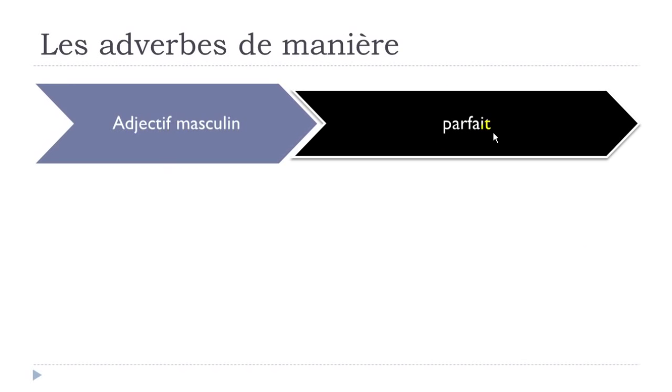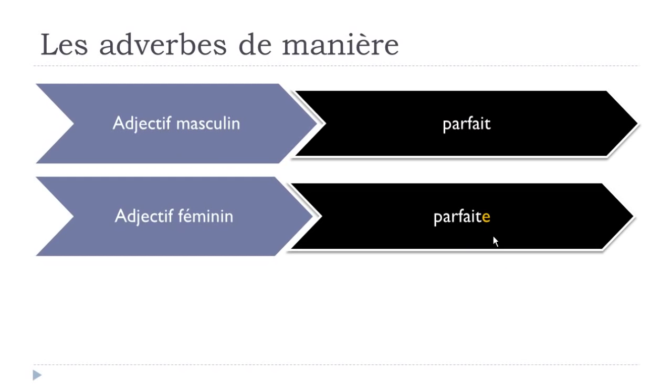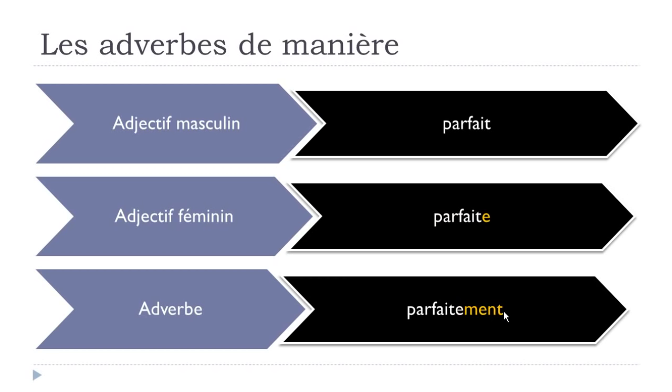So we've got here this adjective and it's at the masculine form. If we put the same adjective at the feminine form, well, the rule normally, we saw that previously, goes like you add this final E at the end of your adjective to get the feminine form. Of course, we've got some exceptions, but that's the normal rule, okay? And so based on this form, you just add M-E-N-T, and then you get your adverb, parfaitement, okay? In English, it would be perfectly.